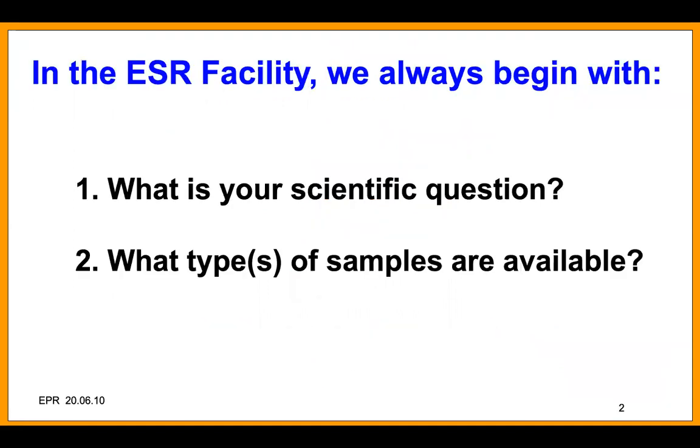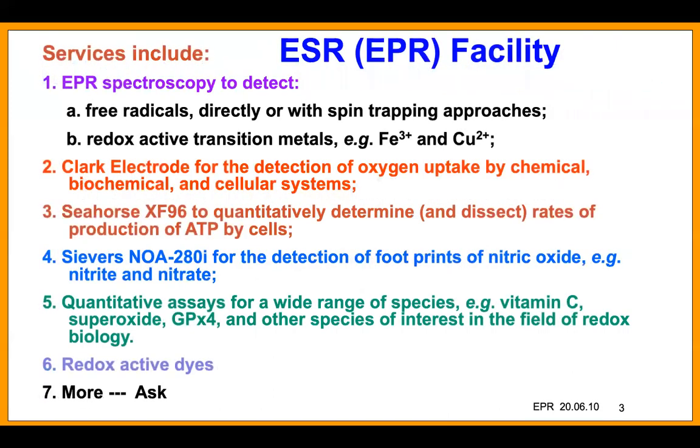So in the ESR facility, we always begin with two simple questions. Well, they're never simple. What is your scientific question that brings you to the facility, and what types of samples are available? After we discuss and brainstorm, we decide on what service might be employed, depending on your goals. What can we offer?